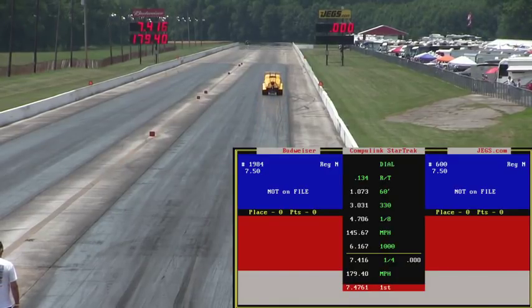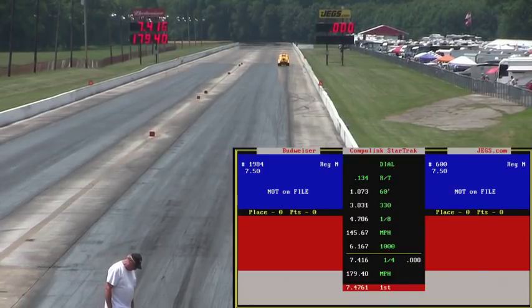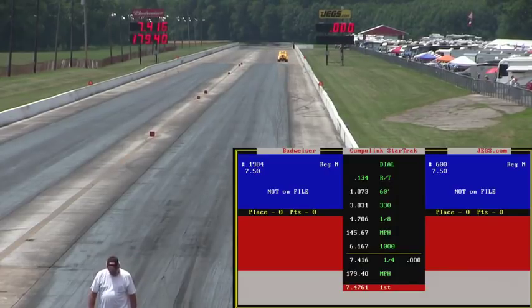Again, we need 6-0 to the lanes, please. 7-0, you should be ready to go. 7-0, you will follow 750s. 6-0s to the lanes, please. 6-0, you will follow the 7-0 cars.